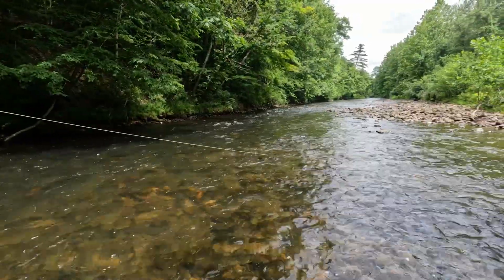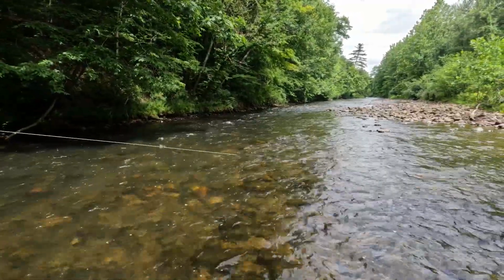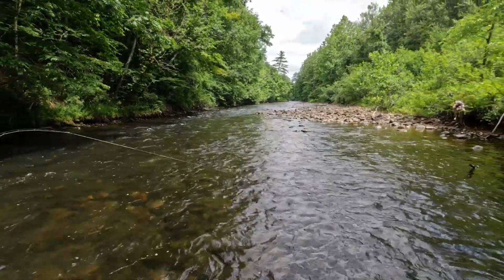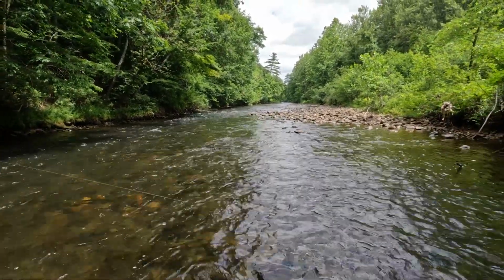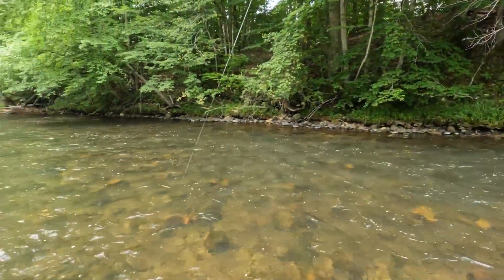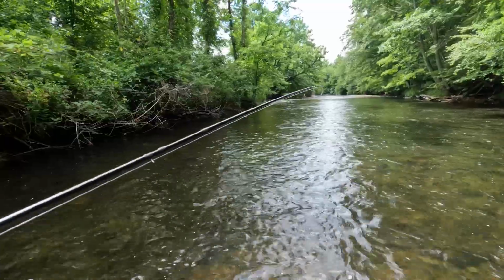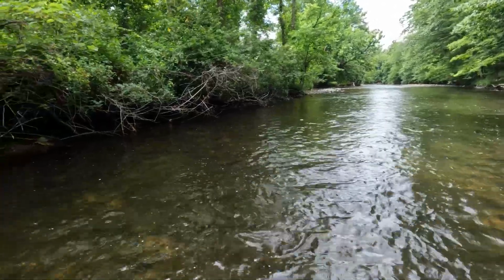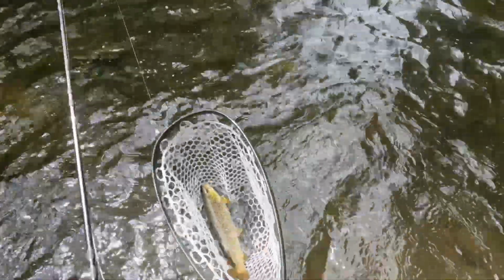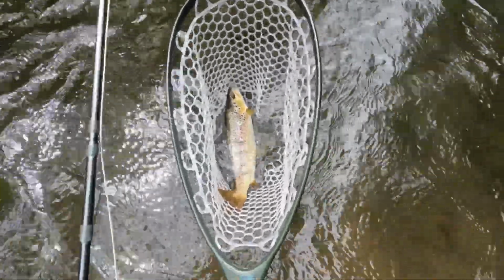Yeah, this seems like a medium-sized fish. Not small, not big. Oh, probably a brown. Can't really see him. Well, that's a pretty good brown. That's not bad. That's a pretty good brown. Oh, got him. All right, so that's a solid, dude, that's like a solid 10, 11-inch wild brown.